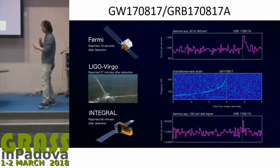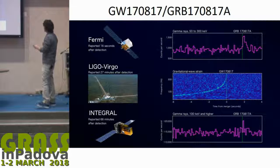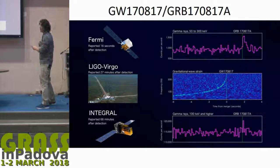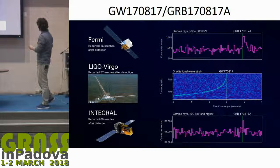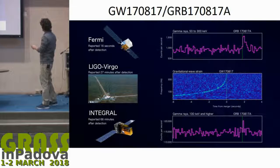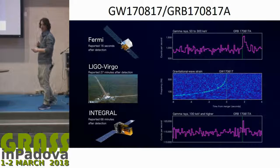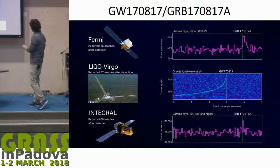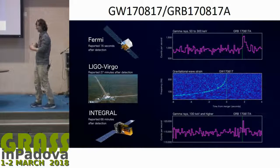They reported their GRB, and then 27 minutes after the detection, LIGO Virgo reported their gravitational wave detection, and then with INTEGRAL above 100 keV, about an hour later, we reported a detection of a GRB coincident with Fermi GBM.